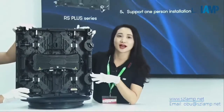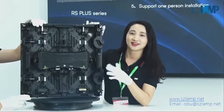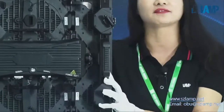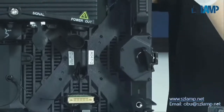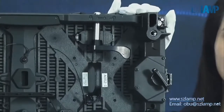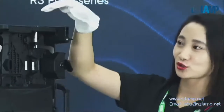If you want your rental cabinets to be more fancy and special, you can add some color to the handles and the locks here. And we have a customer who tried the orange color on the handle, lock, and even the corner protection. The orange color makes the whole screen back look more outstanding. Okay, let's go back to the cabinet.